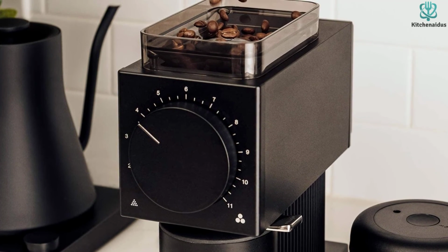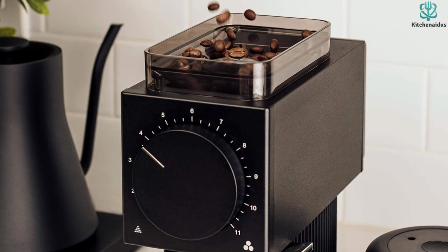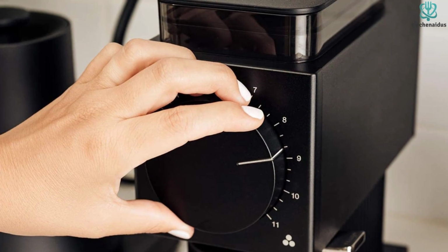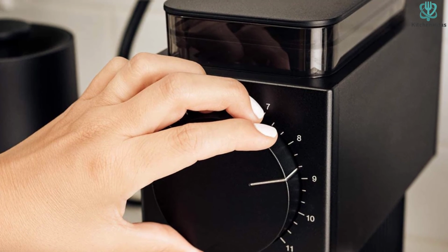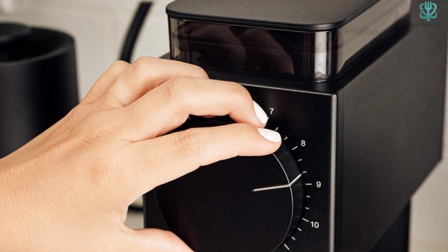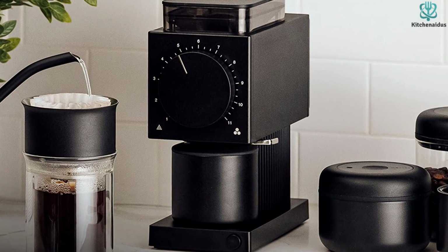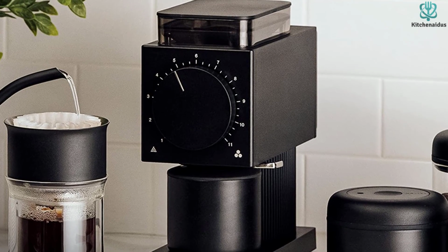Overall, static proved to be a significant problem for the Ode. The heavy static it produces creates a mess with coffee sticking to the machine. However, Fellow provides a brush for a quick cleanup, and for the right person, the design aesthetics of the Ode may outweigh the inconvenience of its messes. But keep in mind that this grinder is specifically made for brewed coffee. It won't go nearly fine enough for an espresso machine.